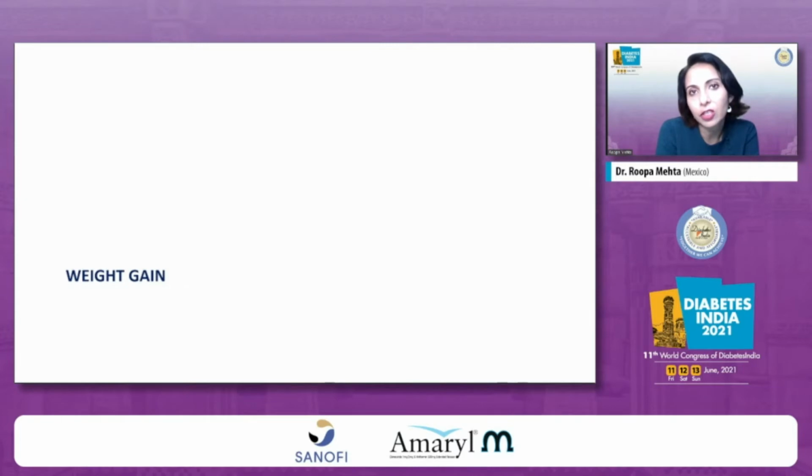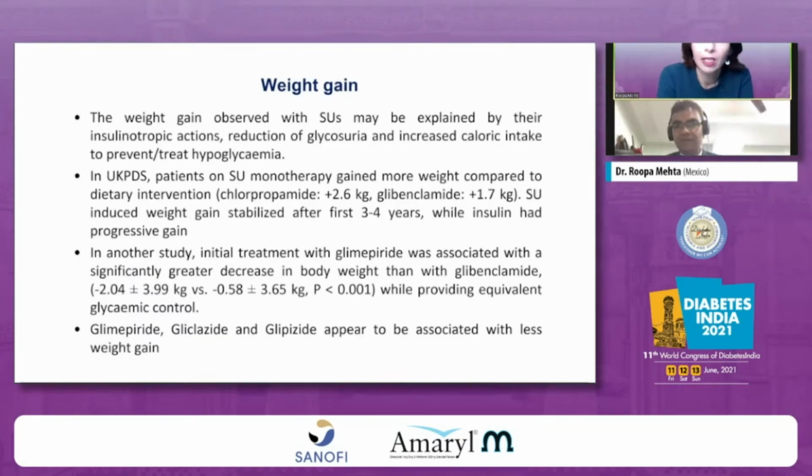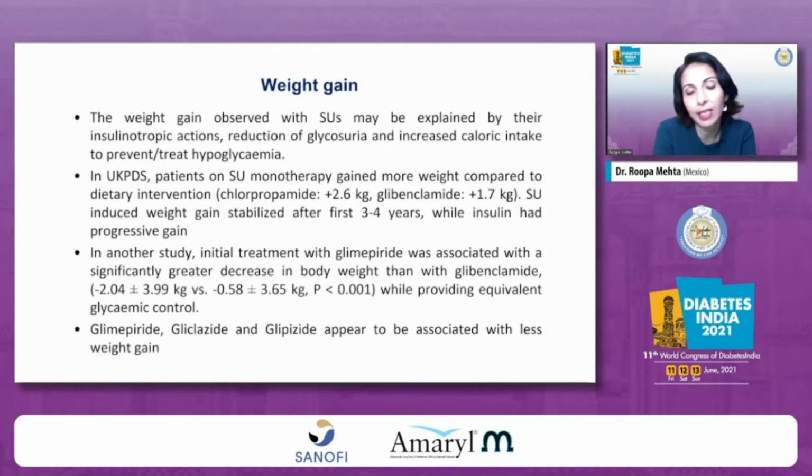But let's turn our attention to weight gain. As you all know, this is another concern with the use of this class of agents. And I've only got one slide here. The weight gain observed with sulfonylureas may be explained by the insulinotropic actions, the reduction in glycosuria, increased caloric intake to prevent or treat hypoglycemia.